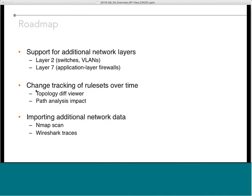So if one is using NPView to audit a network today, and then a month later you want to see what changed in the network, then you can import a new version of your config files, and the tool will reveal some kind of a diff view of the topology to show what hosts or what networks were added, removed, and also what paths were added and removed based on the recent changes. And lastly, we're working on being able to import additional network data into the map.